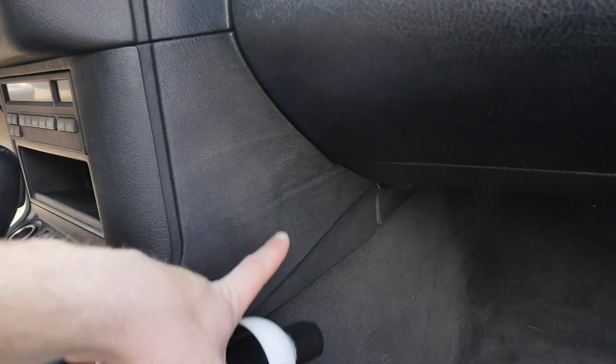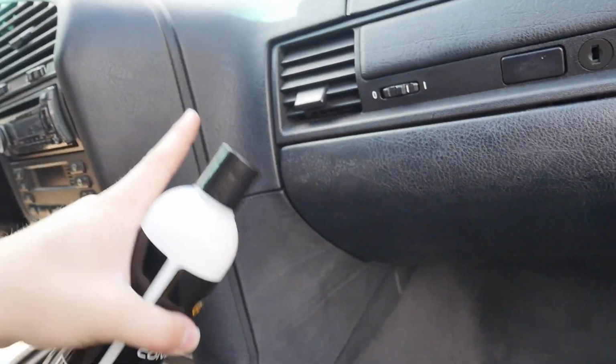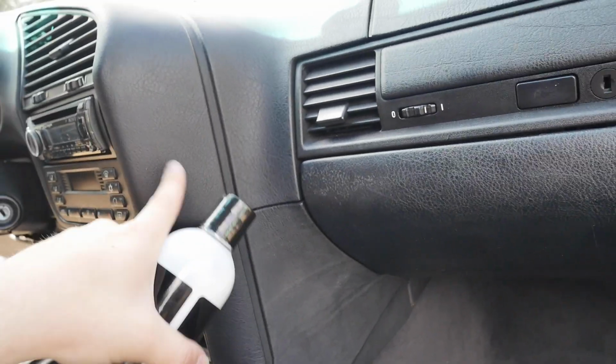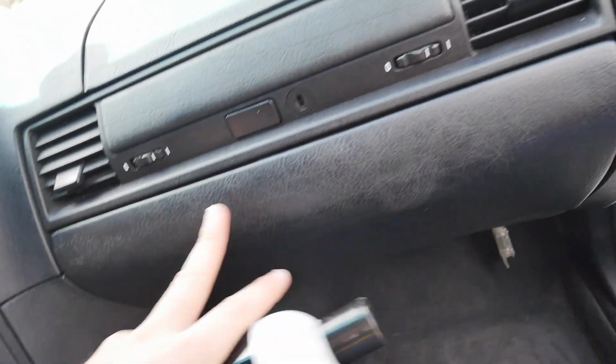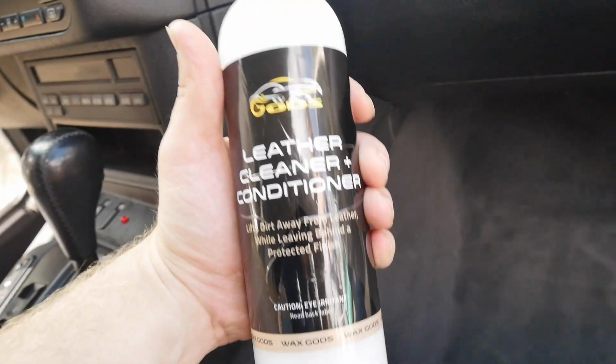I've never seen this stuff work, but I'm about to try it right now. I want to clean up this mess. When it comes to this, it's a leather covered. I don't know if it's real leather or a vinyl leather. I really can't tell. I'm not really a fabric expert or anything like that, but seeing how it's pretty faded and kind of has some crack spots and stuff, I want to see how this works so we'll be able to give you an idea of exactly what this is.